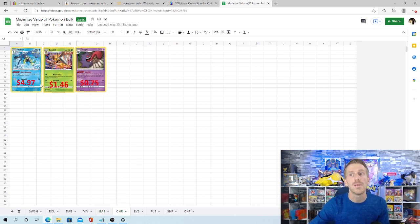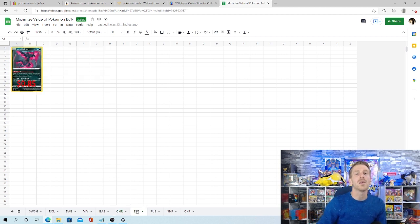Chilling Reign, Inteleon, $4.97. Very, very competitive card. That's why it's selling for so much. These are all holo rares again. Beedrill selling for $1.46, and Gengar selling for 75 cents. Evolving Skies, as great of a set as Evolving Skies is, outside of the ultra rares, there's just nothing. That's why it's so tough to open a box of Evolving Skies and break even, because outside of those ultra rares, you're not really hitting anything. Just Galarian Moltres selling for 85 cents out of the holo rares.